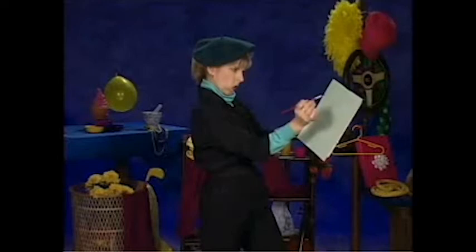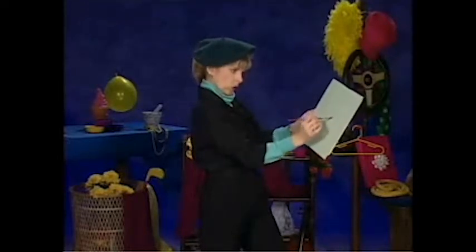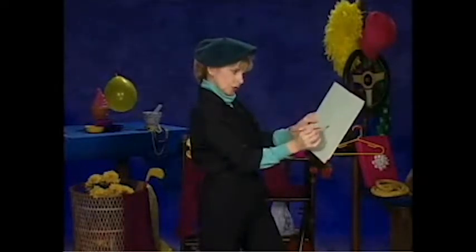Imagine one hand is the wall you're painting, and the other hand is your brush. You can use a smaller brush to paint smaller areas. Your hand is your canvas, and this is your artist's brush.